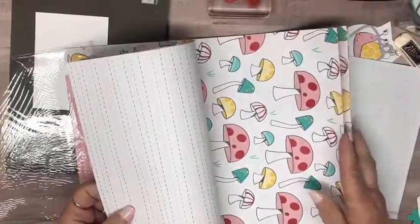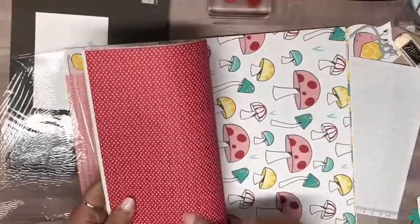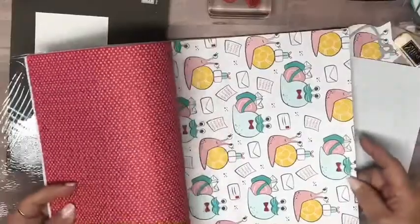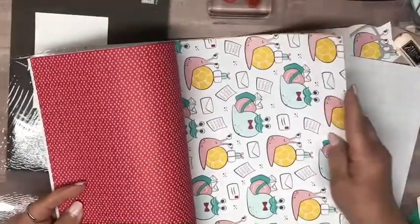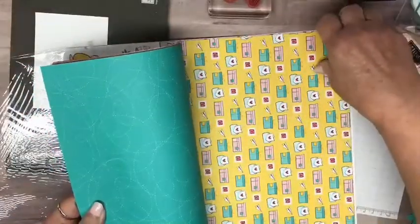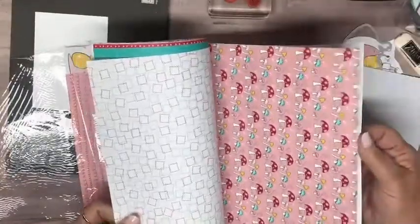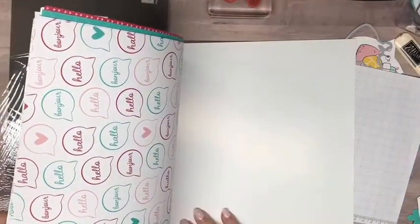And mushrooms, or toadstools, I guess, if you want to call them that. Here's a red one with all these teeny tiny little hearts. And we've got a lady snail and a male snail, a man snail, and just some bright, cheerful colors. I'm going to be using this a lot. So this is the paper. We even have hello in all languages. Hello, bonjour. Hello, I guess that's there.